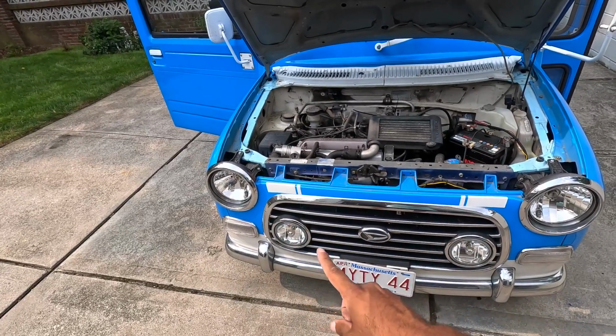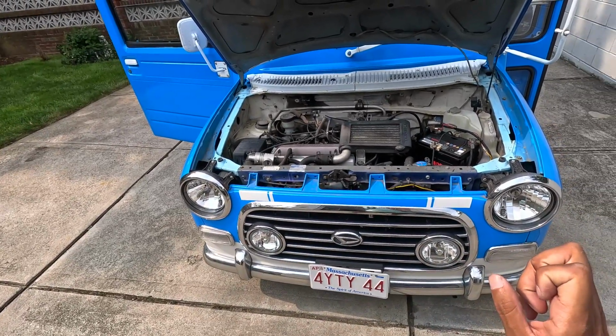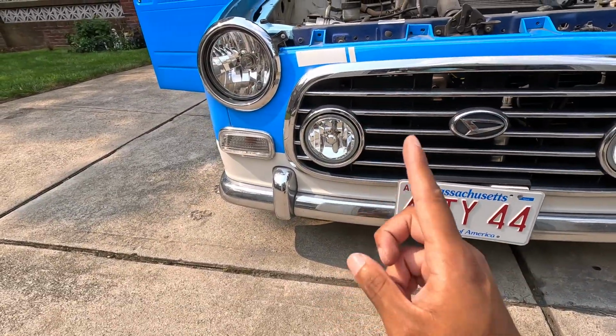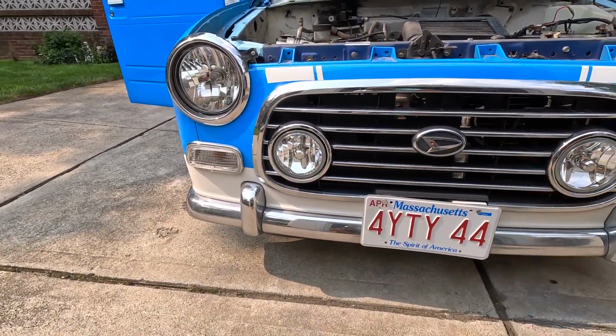I'm gonna order some H3 fog lights today. I think I'm gonna get yellow ones. I'm gonna keep these lights here. Initially I was gonna tint them, but I'm gonna order yellow bulbs. That way it could just pop a little bit.